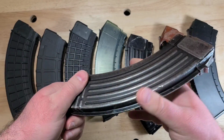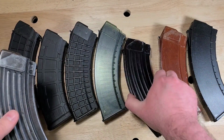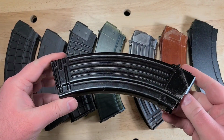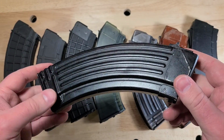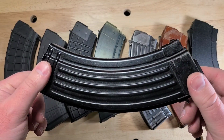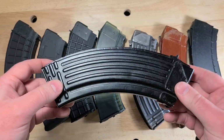So generally, my day-to-day go-to range mag for AKs is steel. And this is because of the availability, because of the reliability, I think, in general. And if you're aware of some, post them in the comments. But I think if you're buying a metal steel magazine from a country that has made AKs and issued AKs, you're probably going to be just fine.